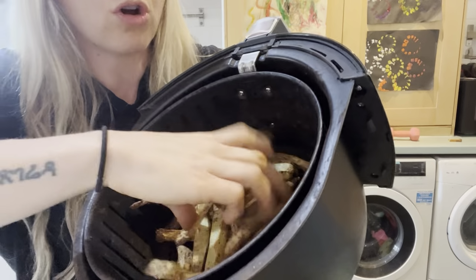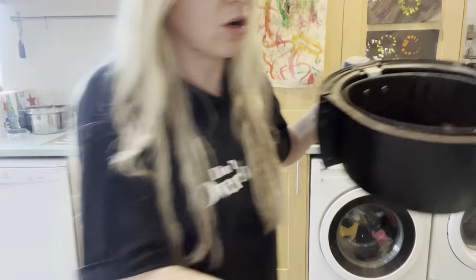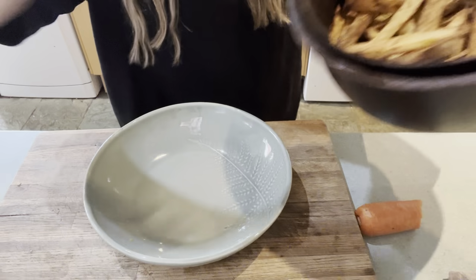My chips are out of the air fryer and look how gorgeous they look. So let's load this baby up. I'm very excited because I'm very hungry.